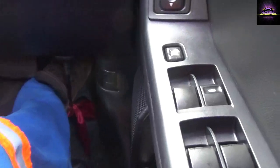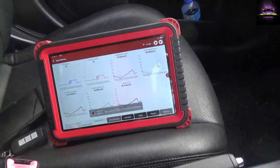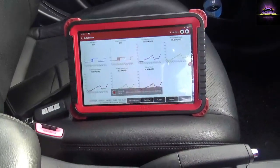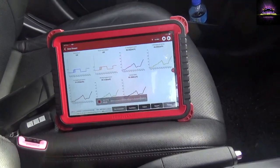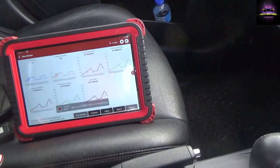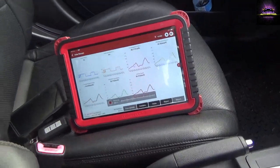So I'm stepping all the way down on the gas. As you can see, right now the brake switch is on, and my foot is all the way down on the pedal, right? Now I'm accelerating, it's off. So is it a faulty brake switch, or is it a faulty command to the brake switch that's holding back the vehicle?